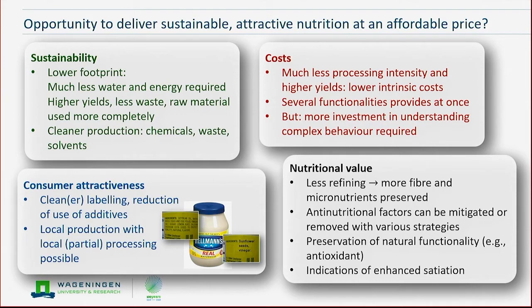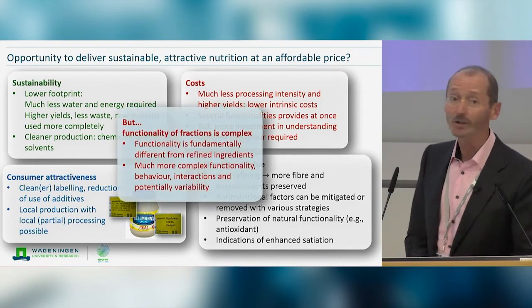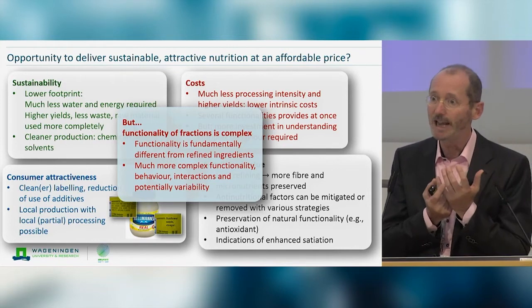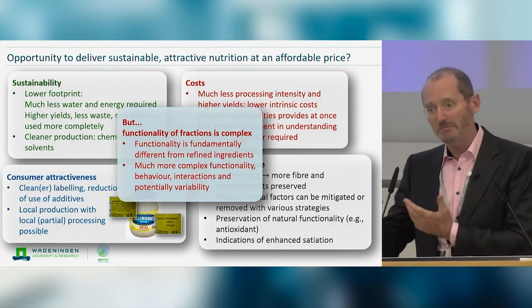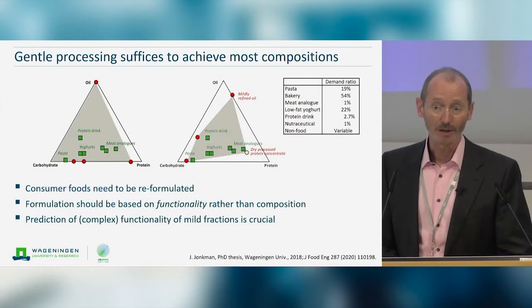And if you think about processing less and at the same time also using more of the crop, inherently the cost should go actually lower than with our conventional processing. So in principle, I think this is an opportunity to grasp. Of course, there's also a disadvantage, and that is that these enriched fractions can behave quite complex. They are very complex, so they also give complex functionality. It's difficult to understand their complete behavior, and therefore we decided to approach this with data-driven models.